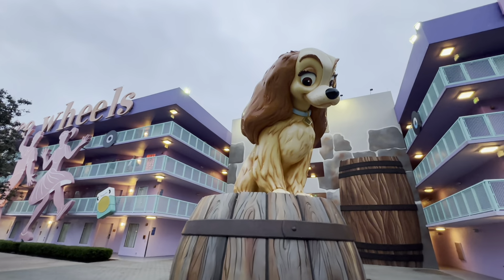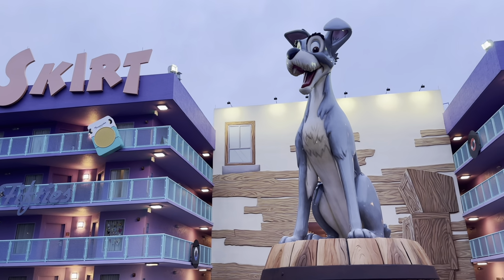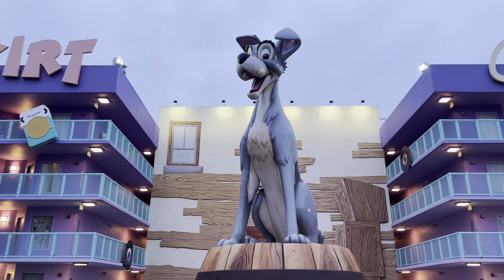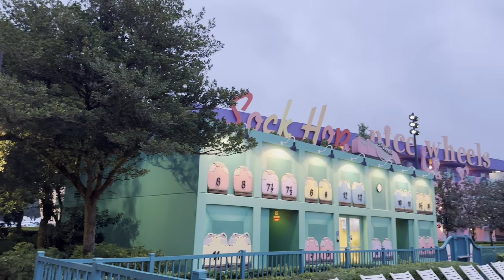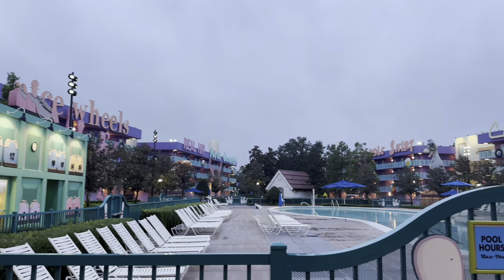The 1950s buildings offer giant statues of the 1955 Disney animation classic Lady and the Tramp. The 50s also offer the bowling pin pool, which is a more quiet pool that is shaped like a bowling pin.